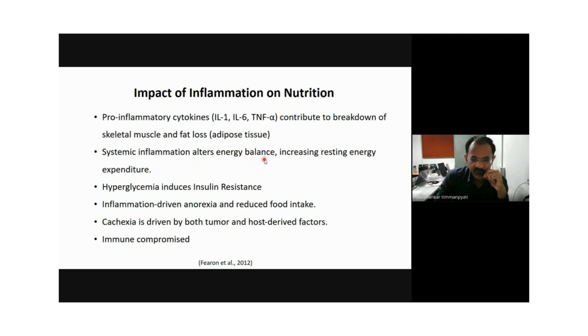Systemic inflammation alters energy balance, increasing the resting energy expenditure. This is again a very tricky situation. When the patient is in a catabolic condition, losing fat mass and muscle mass, then why is there an increase in resting energy expenditure? Both situations are actually opposite to each other, where a person is losing and there is an increase in resting energy expenditure. It is because the tumor is growing. If the tumor is growing, it needs energy. So even at rest, the patient's energy requirement is always higher. That is why there's an increase in resting energy expenditure for the cancer patient.